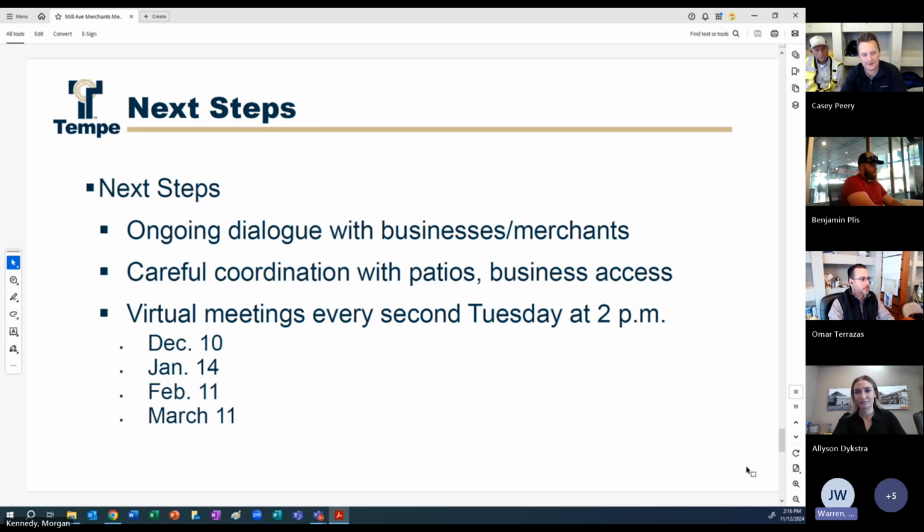So our next steps are that we'll continue to have ongoing dialogue with the businesses and merchants, just because we are going to start doing the construction closer to the buildings. So we want to address that on an individual basis to make sure everybody understands the plan. There will be some careful coordination. We'll meet and discuss the business access during that patio work or work next to the patios, and just try to make sure that we impact the businesses as little as possible.